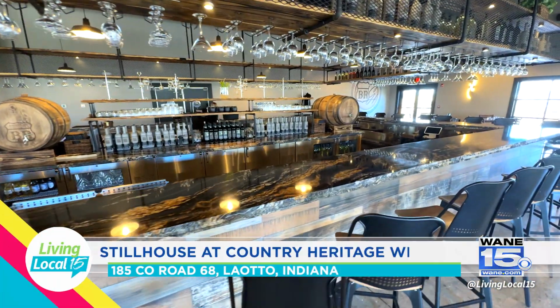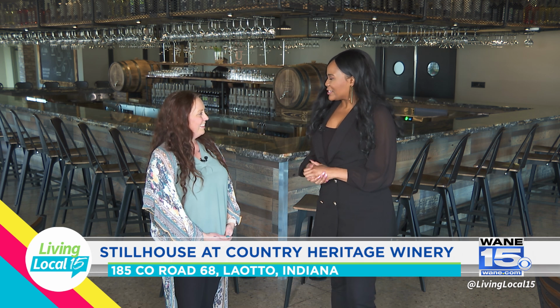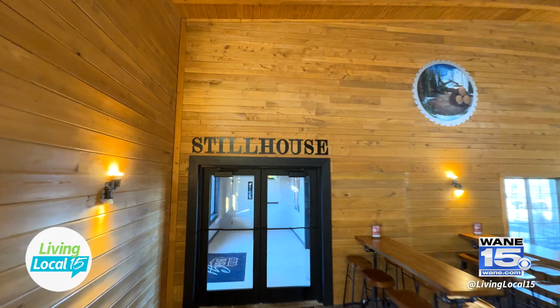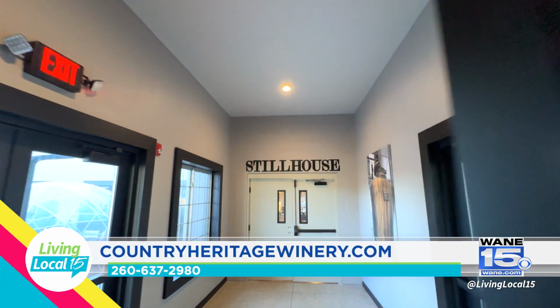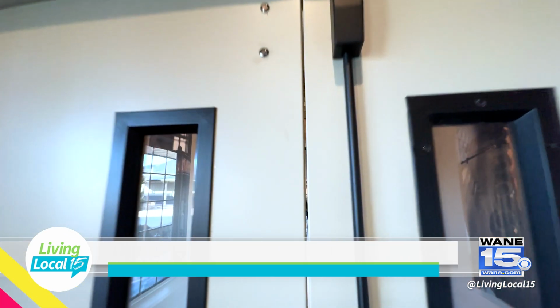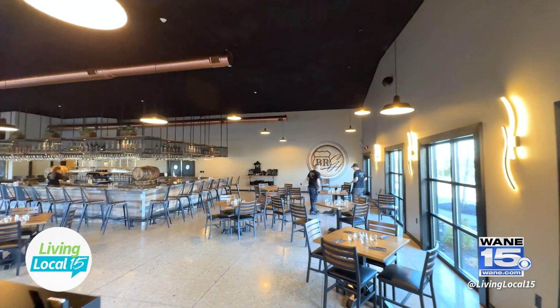Not only can people experience your spirits here at this beautiful bar, with different cocktail options and of course having it neat and tastings, but you have food here too. Talk about the experience that people can have in this dining area. The Stillhouse here at Backroads Distilling is really a unique experience. It's an extension of the winery. When you walk through from the winery into the Stillhouse, you still get that back home country feel, but it has a little touch of masculinity to it. It's a completely different vibe, even though that extension still does run true from the winery.